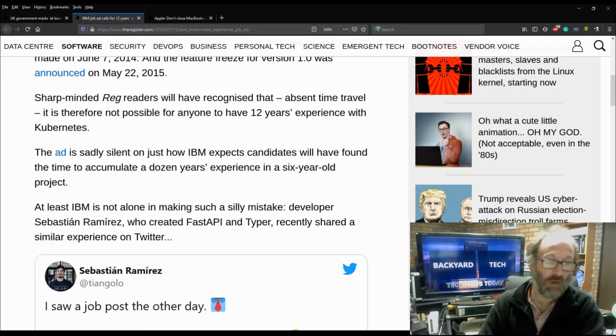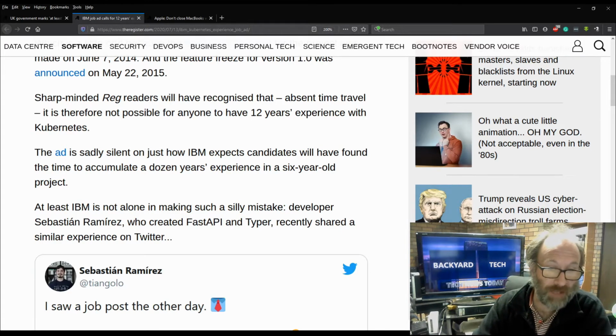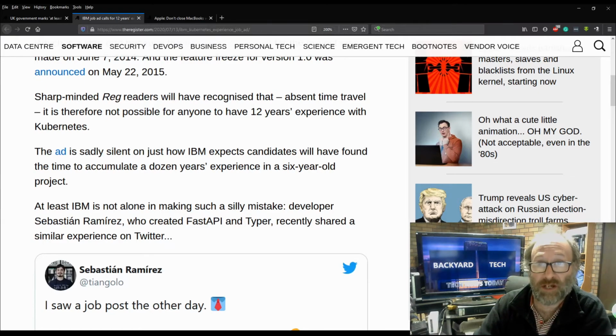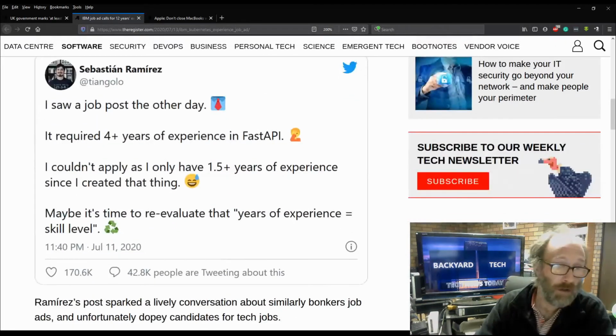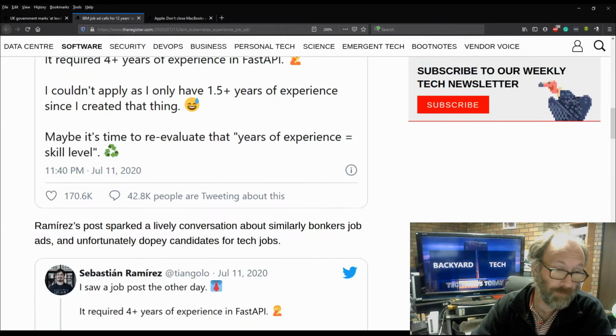At least IBM is not alone in making such a silly mistake. Developer Sebastian Ramirez, who created FastAPI and Typer, recently shared a similar experience on Twitter. I saw a job posted the other day. It requires 4 years experience in FastAPI. I couldn't apply as I only had 1.5 years of experience since I created that thing. Maybe it's time to reevaluate that years of experience equals skill level, quote unquote.